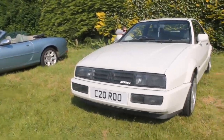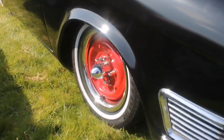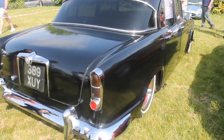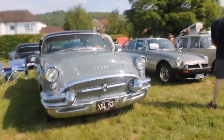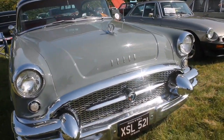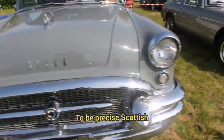Volkswagen Corrado VR6. SN95 Mustang, and look how low this is. This car's definitely not owned by any sort of mafia at all. And just outside the show we've got a 911. We've got a Buick. Fun fact, Buick is American, right? But it was founded by a British person. So technically Buick is American, but technically also British.